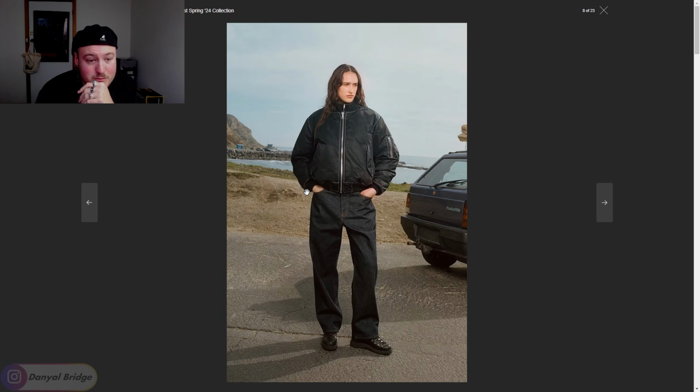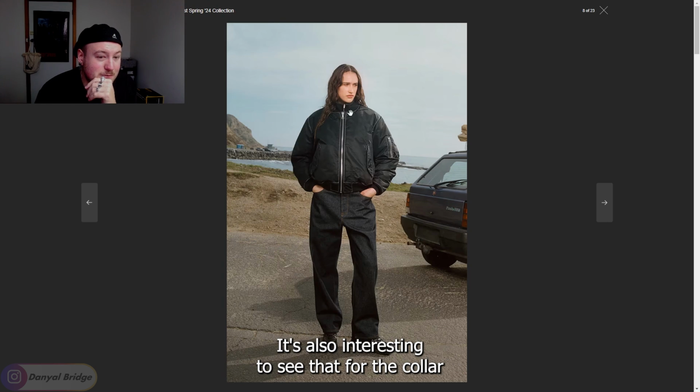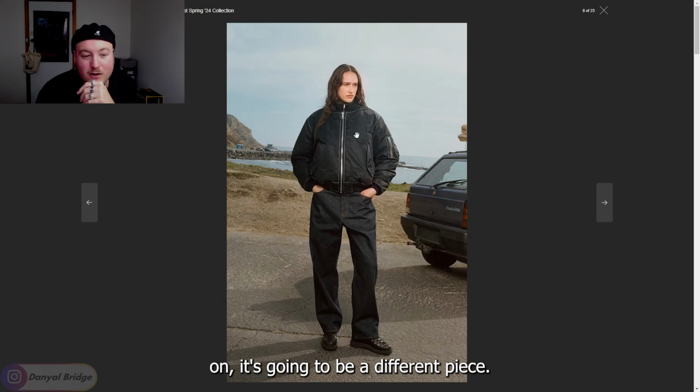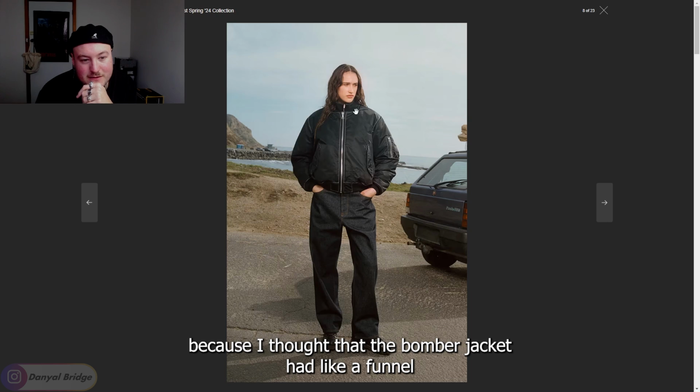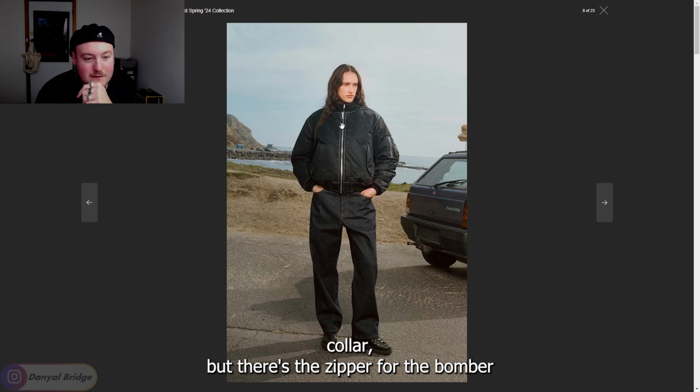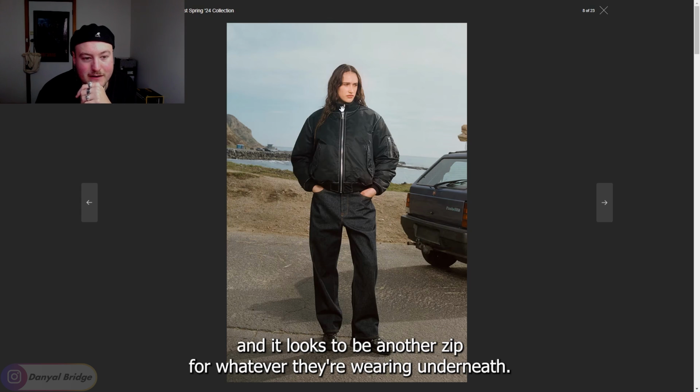It works quite well. It's also interesting to see that for the collar, oh no, it's got to be a different piece. Yeah, this person's wearing two pieces, because I thought that the bomber jacket had like a funnel collar, but there's the zip for the bomber, and there looks to be another zip for whatever they're wearing underneath.